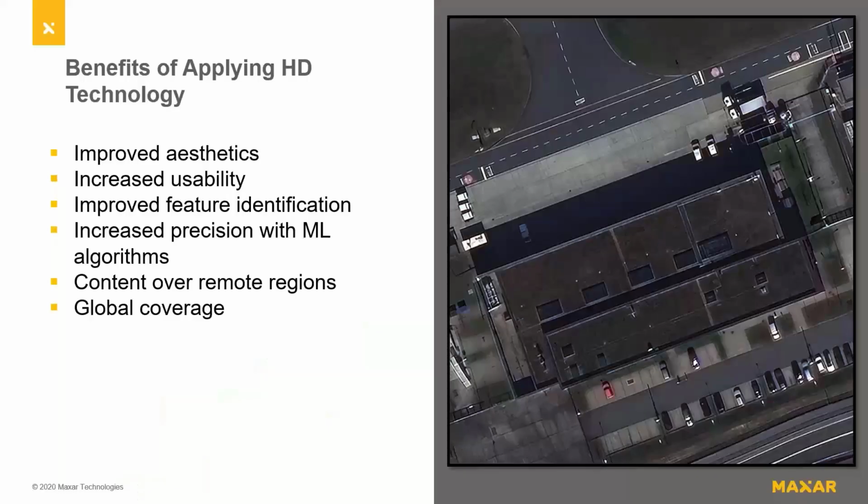But HD is not just a pretty picture. Yes, it's improved aesthetics, but the key is allowing customers to use more satellite imagery for more things, adding it to more of their business workflows, solving more problems, and helping collect features either algorithmically or manually. We have seen great examples where we applied HD to imagery and submitted the native imagery into a crowdsource platform and ran some feature collection with the crowd, and the crowd was having a 50% error rate. After HD was applied to the imagery, that error rate dropped down to 10%. It was a massive improvement.